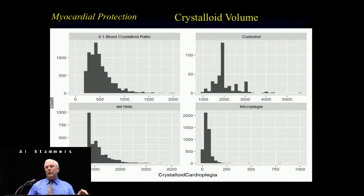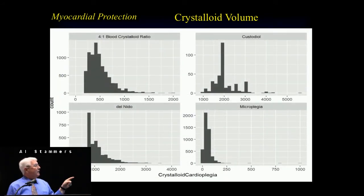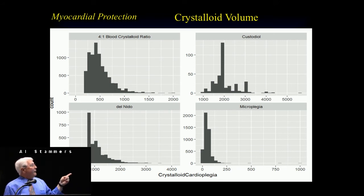So let's look at crystalloid solutions. This is where it starts becoming interesting. And I'm sorry about the complexity of the graphs here, and also that the x-axis is not the same. So the first thing to point out is that the x and y axes are not labeled the same. And we did that just for demonstrative purposes to show what the graphs were. 4-to-1 blood cardioplegia on the x-axis is the crystalloid cardioplegia, and we can see that we're hovering right above 500 cc's. It's a density graph, so the higher the histogram, the more observations in that group.